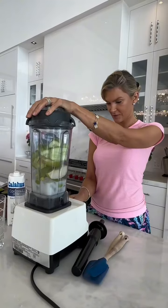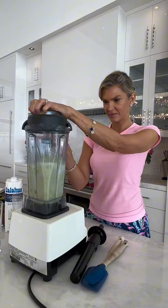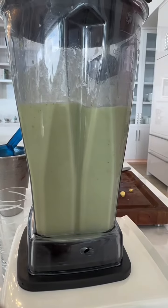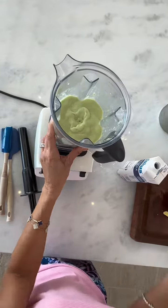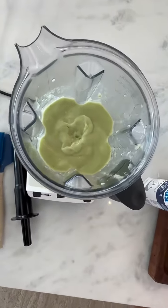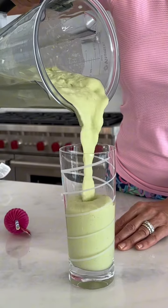Anyways, I actually saw this recipe in the Goop newsletter years ago. It was in January and it just said, hey, what a great way to detox and make yourself feel better. And I agree, it's so good. The only change I made is I added coconut milk to it. It's such a delicious and refreshing drink.